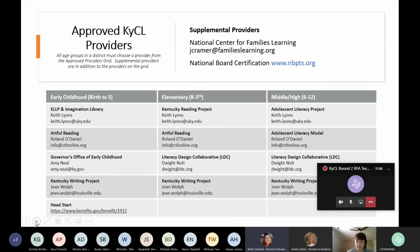Thank you so much. And then the second supplemental provider is the National Board Certification process, and you can find out more about that professional learning process at nbpts.org. But the approved provider's grid is listed there for you. Early childhood should focus on birth to five, and we have ELLP and Imagination Library. That's with Keith Lyons, and his contact information is there. Artful Reading with Roland O'Daniel, and he's with CTL. The Governor's Office of Early Childhood. Amy Neal is the contact there.